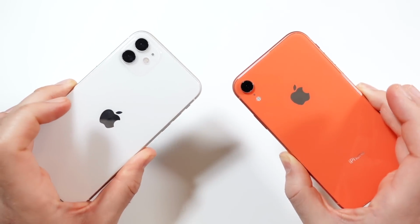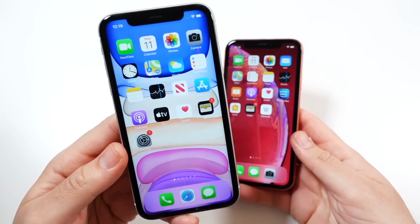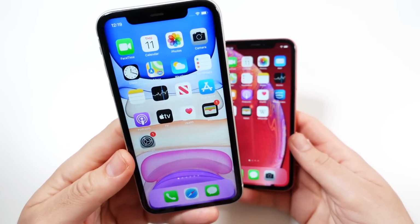These two phones are still for sale, and both of them are going to give you an excellent experience, but I would say just spring the extra $100 and get the iPhone 11. It has the better camera setup. It has the more longevity with the processor. It will be updated longer.